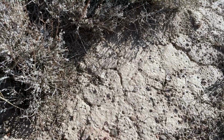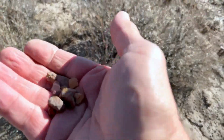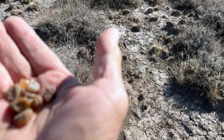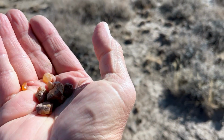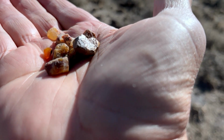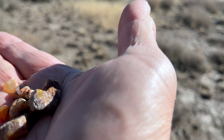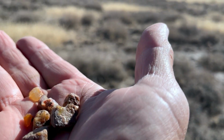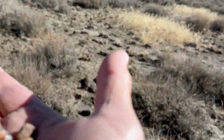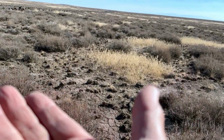A couple more little pieces. It's kind of one of those things where we'll collect it and save it as a specimen in a jar and say we found fire opal in Oregon. Ruth found that little tiny bright orange one. Fire opal runs from yellow to red, right? Sometimes there's even other colors, but it's rare, and it's definitely rare here.